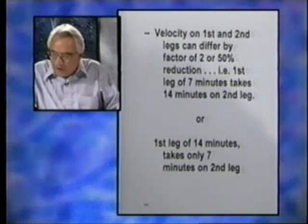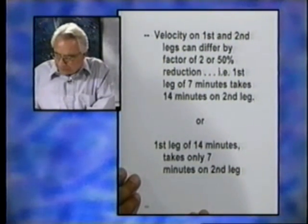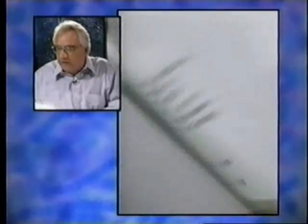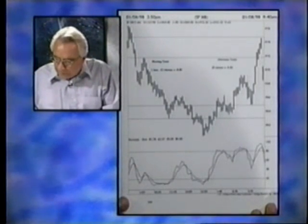And here again on 163, I talk about that. The velocity on the first and second legs can differ by a factor of 2 or 50% reduction. The first leg of 7 minutes takes 14 on the second, or the first leg of 14 takes only 7. But look at the numbers in terms of that factor of 2. 14 divided by 2 is 7, 18 divided by 2 is 9, 10 divided by 2 is 5, and so on. And you'll see this symmetry coming up again and again.